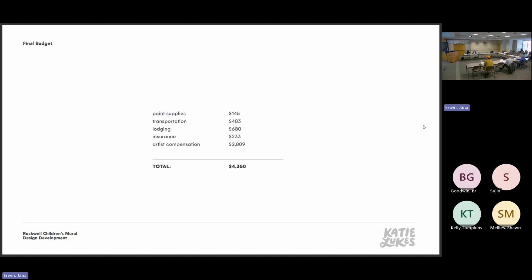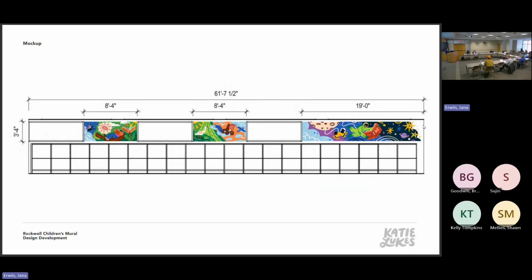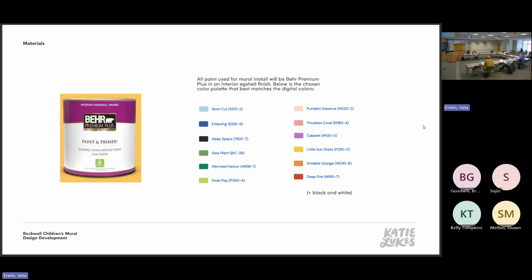And then here's her budget. Comments on this design? It seems pretty much the same as last time, doesn't it? Yeah, nothing's changed on the design. She didn't have any comments, she just added additional information for design development.